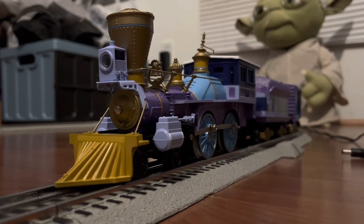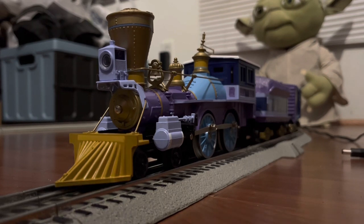All right, now comes the fun part, to get to power up the train. The first thing I'm going to do is take the power cord and plug it into the terminal section of FasTrack.